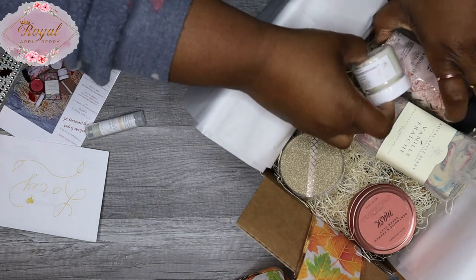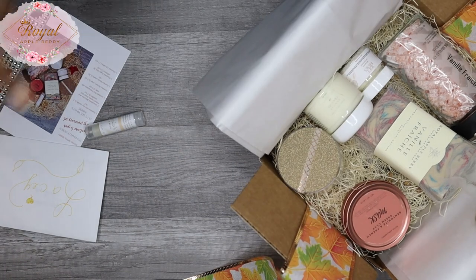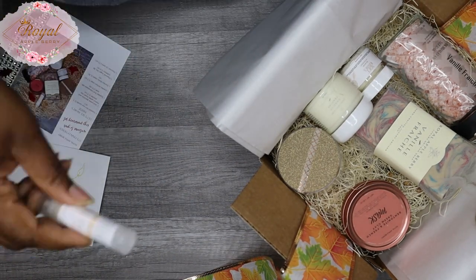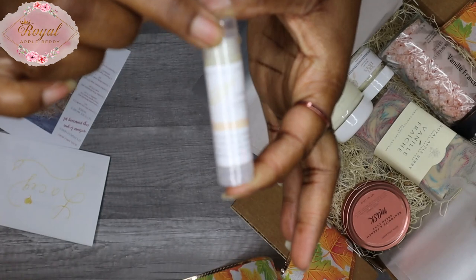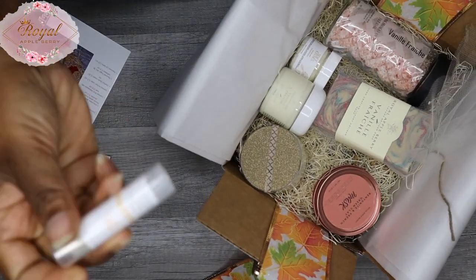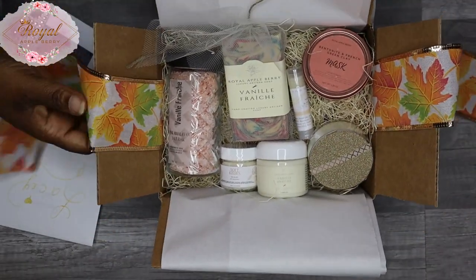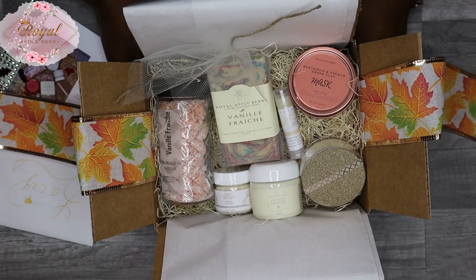Once you feel like your lips are nice and smooth, you can go ahead and eat the rest of that off, or you can rinse it off, however you choose. And then once you're done with that, you can go ahead and take our lip balm, our Soft Kisses lip balm, and smooth it across your lips. And look at that. You've had yourself a full spa day. So that's what comes in that package.